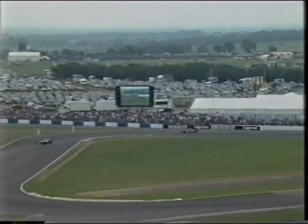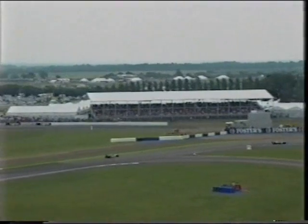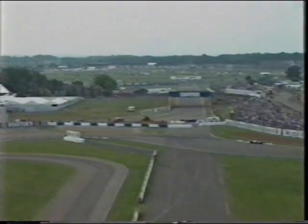Coulthard now, is he going to come in this lap? This is the 50th lap, and he's coming. Priory, Brooklands, now the last two corners, the last three, Luffield 1, Luffield 2 and Woodcote.